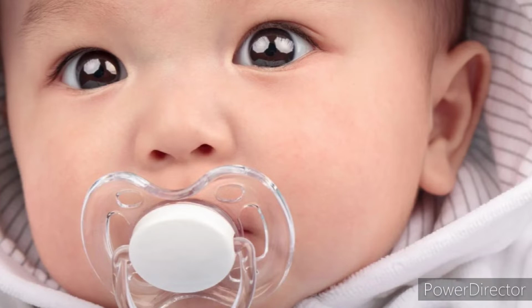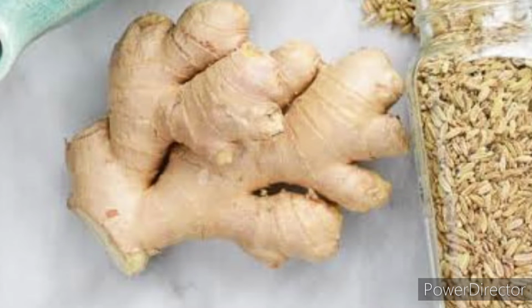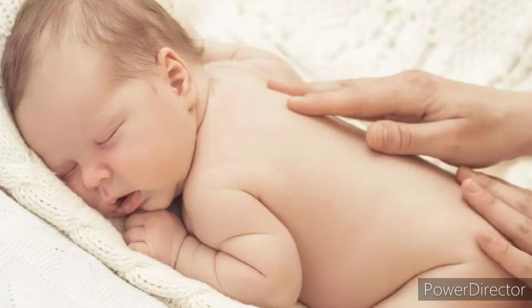The third one is feeding them gripe water. Now what is gripe water? It is just a mixture of herbs and water. The most commonly used herbs are ginger, fennel, cinnamon. This also helps to treat babies who have regular colicky pains and other stomach issues. The next one is rubbing the baby's back. Rubbing their back and rocking the baby back and forth can also help to relax. This may also stop the spasms that can cause hiccups.